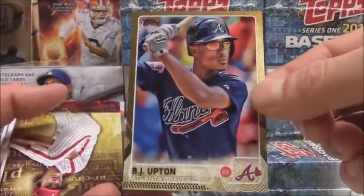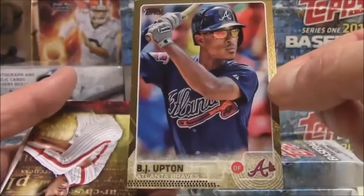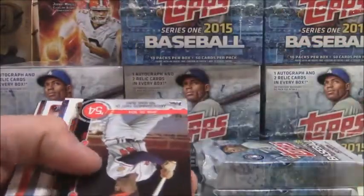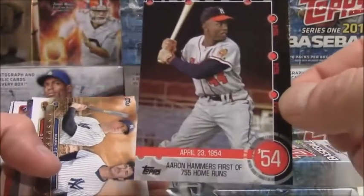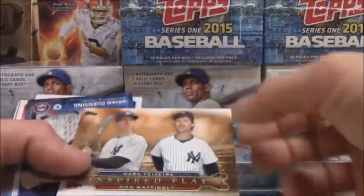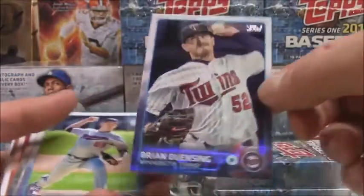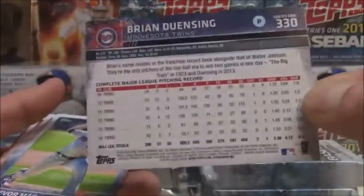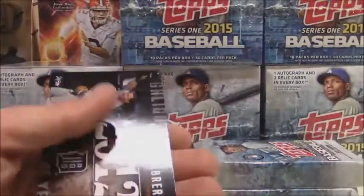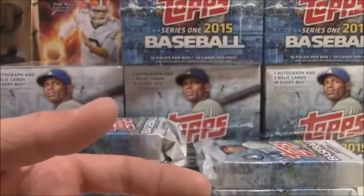B.J. Upton, gold. 94 of 2015 for the Braves. Extra fingered. Steve Carlton, Archetypes. Hank Aaron's first of 755 home runs for the Braves. Teixeira and Mattingly, inspired play. Dunning, foil. Those are not numbered. And base. Got a Cabrera, highlight of the year. Bo, you're going to have to trade that one in.